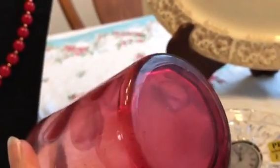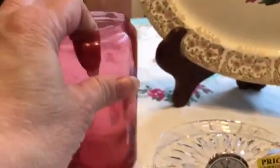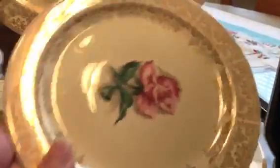It's kind of bubbled on the inside, and I don't see a pontil mark, but it still is pretty. I was just trying to find things that would, you know, work for my 4 for $1. They actually let me have more than that. So I got this platter.